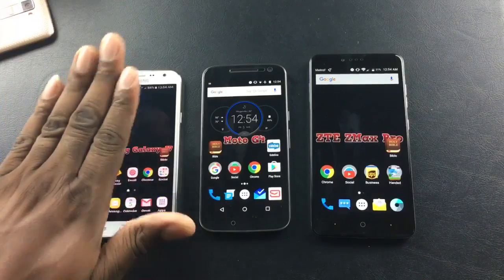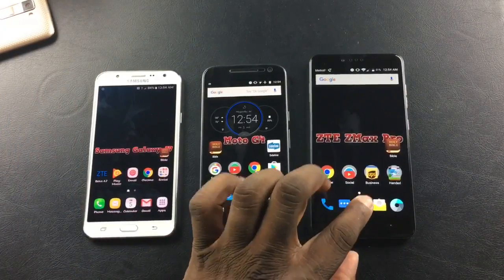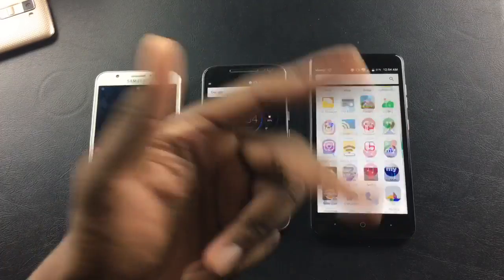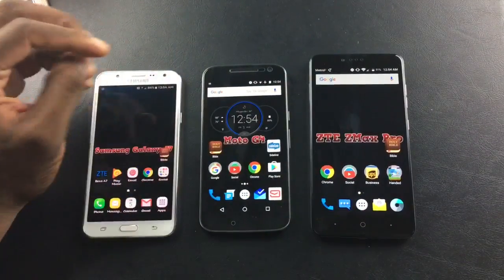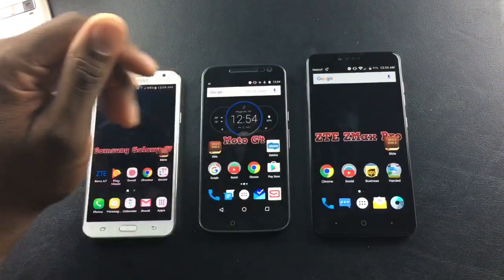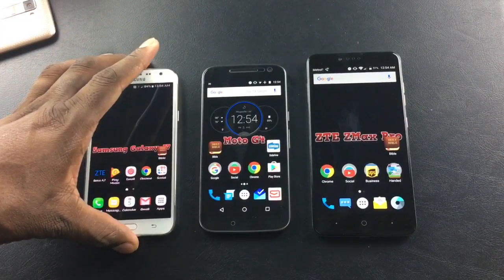Feature set, yeah, this one's got the most features, so to speak. But the way this one is put together with the stock Android and the 6-inch screen, it's better rounded for me, I would say, because I get a bigger screen here, and I just kind of like that a little bit better.